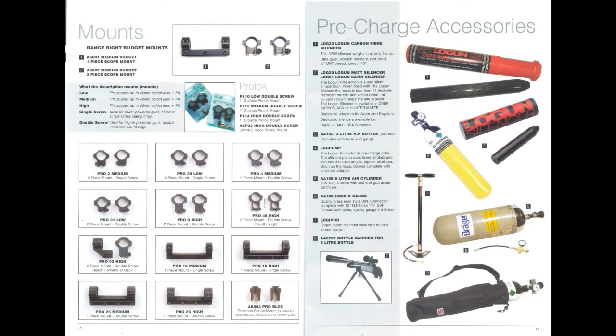Right, next page, some mounts. Pretty sure I bought some of those mounts down the bottom. You see the ones that are the one long piece. Bought those for my crossbow, my Barnet, because I wasn't sure if it would make a difference with just the smaller mounts because of the recoil. Seemed to work though. And on the next page is some Logan silencers and that.